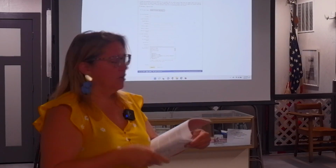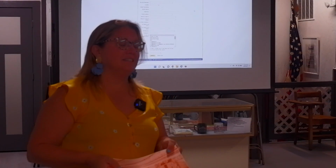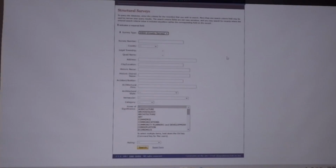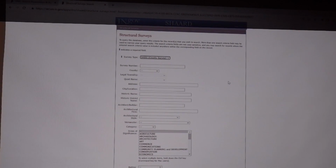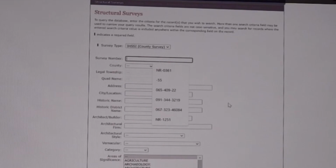And that's because it's a book, and I can't put everything in the book, but I can put everything into the database. So we're going to now go to the database. There's a variety of ways to look up the information about your property. If you know the survey number, it's 131-397-21001.